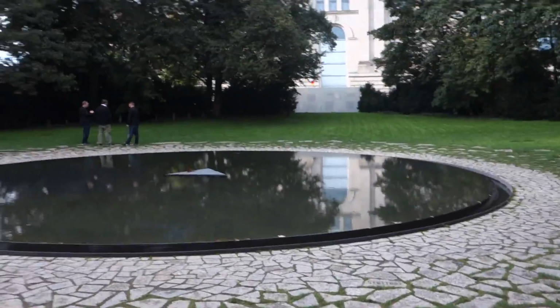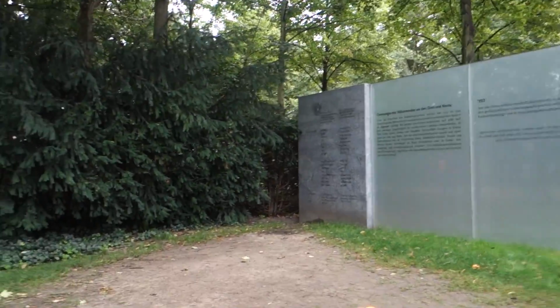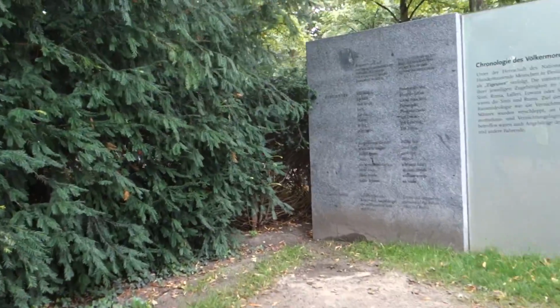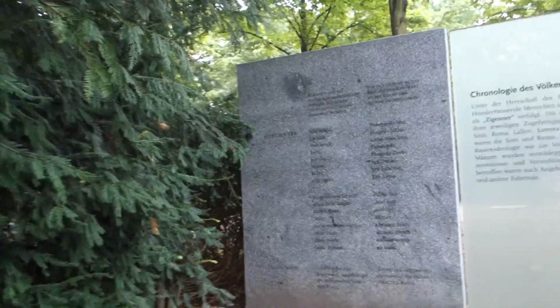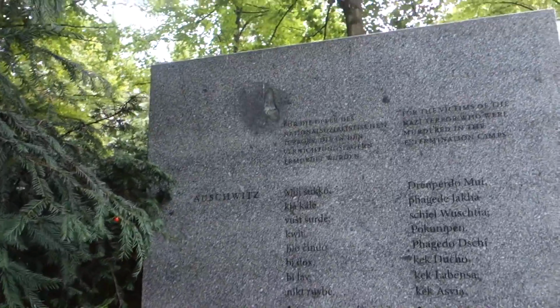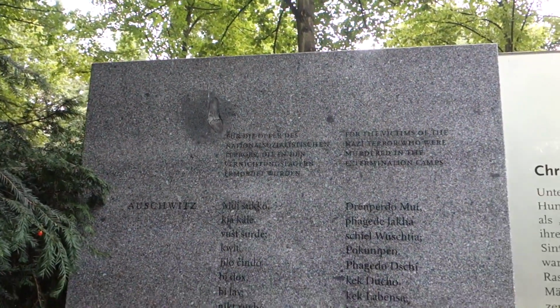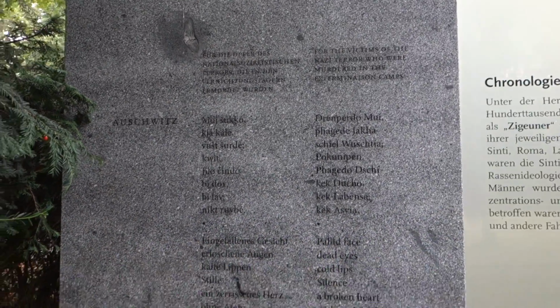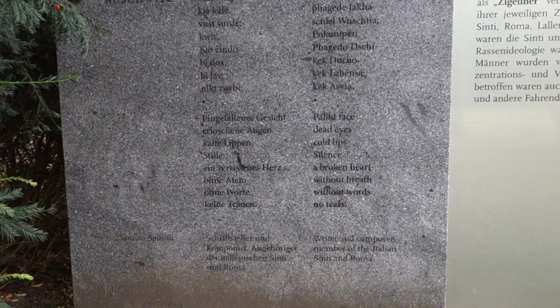But this one looks familiar. Forgive me, the protest is still going on. So this is what a memorial looks like when you do something really bad and you don't want to do it again. There are many of them in Germany and especially in Berlin.